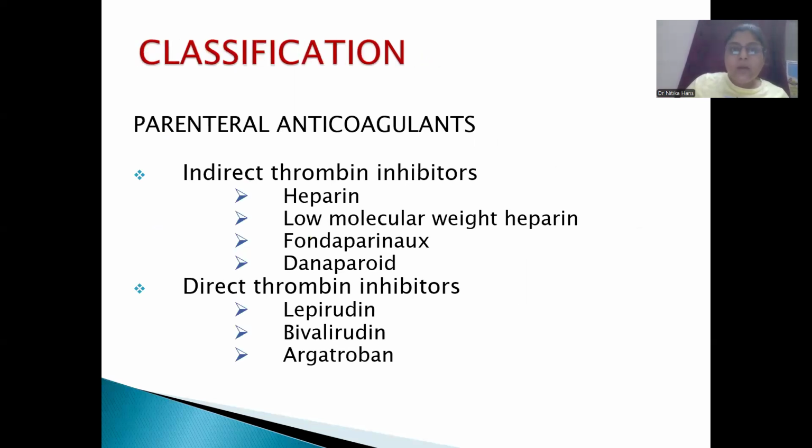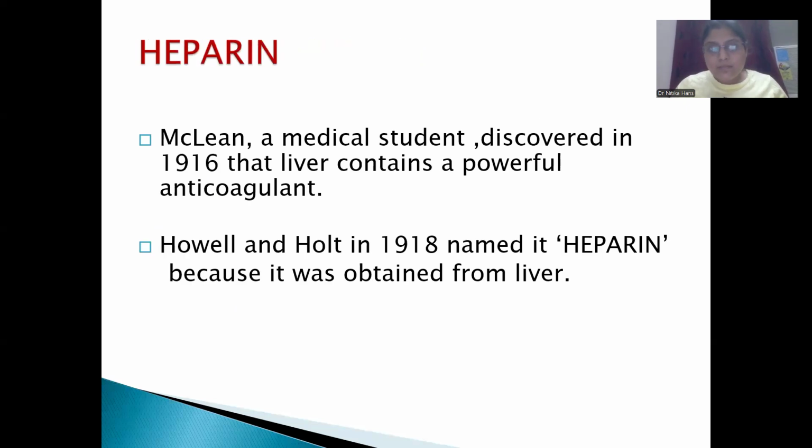The classification of parenteral anticoagulants: indirect thrombin inhibitors are heparin, low molecular weight heparins, fondaparinux, and idraparinux. Direct thrombin inhibitors, which inhibit factor 2A directly, are lepirudin, bivalirudin, and argatroban.